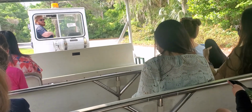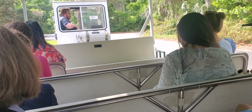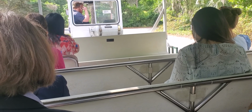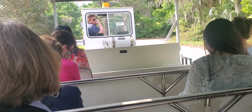Nobody's had the chance to formally welcome you. Welcome to Magnolia Plantation. My name is Michael. I'm going to be your guide for the nature train today. We're going to be taking about a 40 to 45 minute tour around the property. We're going to be going across pretty much all 500 acres of it.